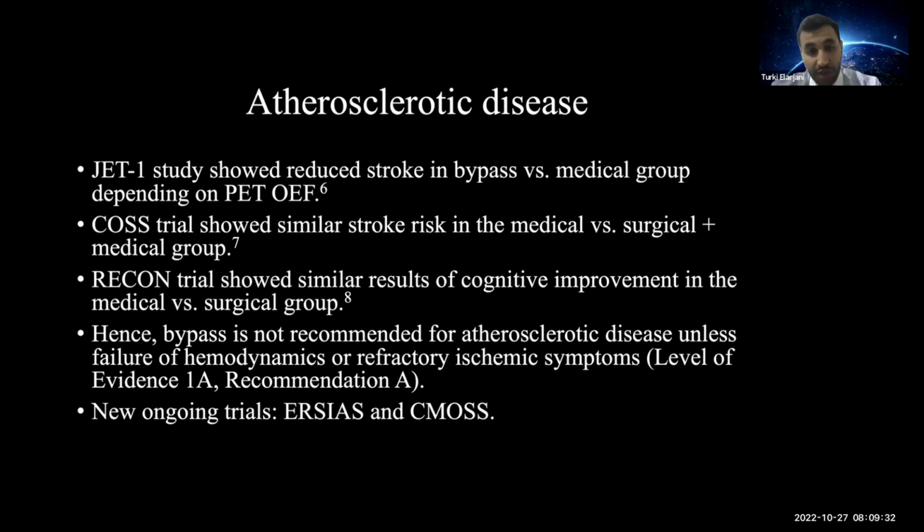So we have all these trials that did not show significant difference between the medical and the surgical bypass group. It's worth mentioning that there are two ongoing trials: the ERSIAS trial, which is basically an indirect bypass trial in atherosclerotic disease, and the CMOSS trial, which stands for the Carotid Middle Cerebral Artery Occlusion Surgery Study. Still, we don't have any results yet. ERSIAS has preliminary results but did not publish the entire data yet. It's pretty interesting to follow these trials and see what they will conclude.